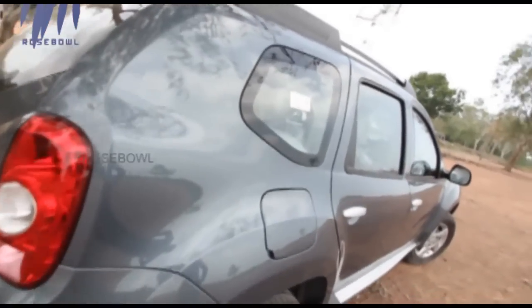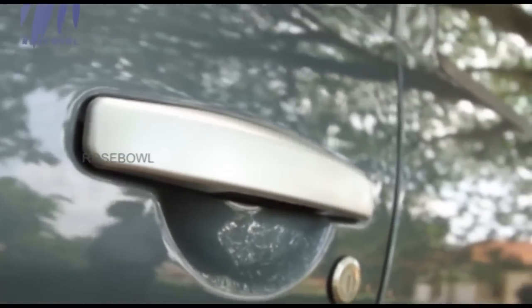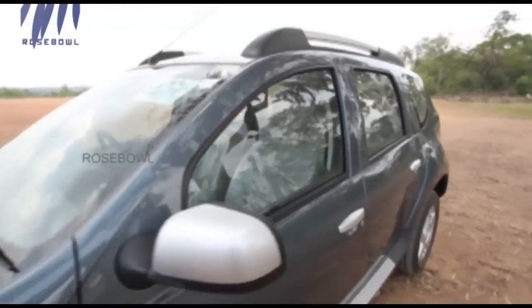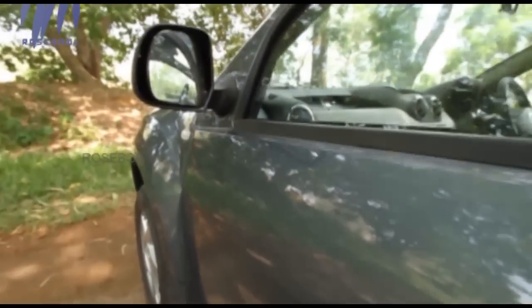It has a sharply cut bent line, wing mirrors and handles in the same colors as the body, and a visible fuel lid. The rear windows are complemented by a sleek quarter glass panel on either side. The side view also has striking wheel arches that are seamed prominently.